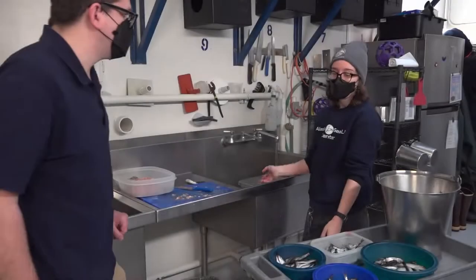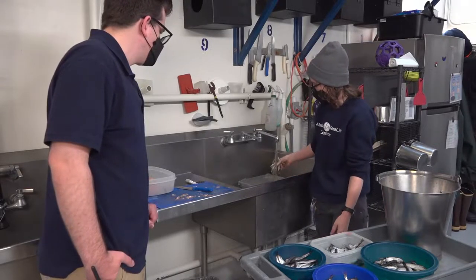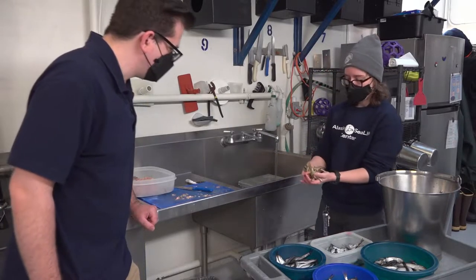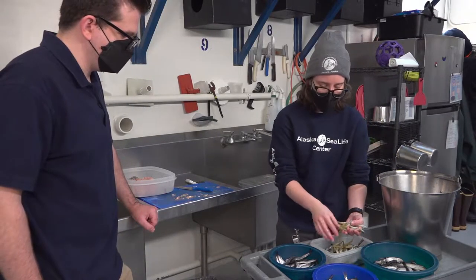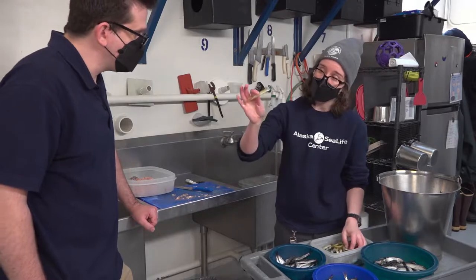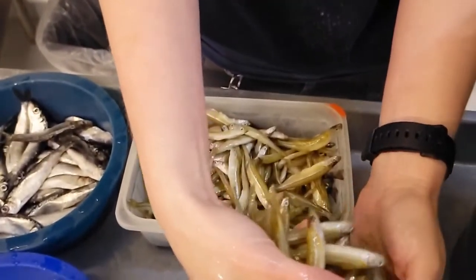Now I'm going to move on to our smaller fish. This is a fish that we have pretty much every single day. This is our silver sides, noted for that nice big stripe down their side. Silver sides don't get chopped up or anything. Just like the herring, they can just be swallowed whole.